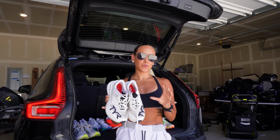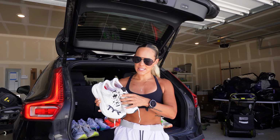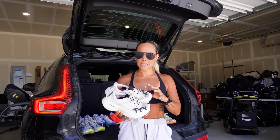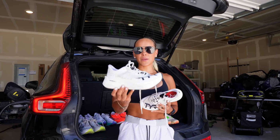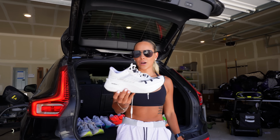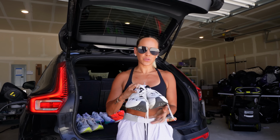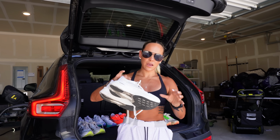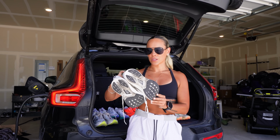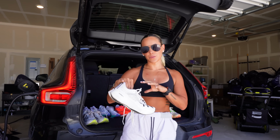I love the colorway. I love a white shoe with a black detail. I will say the upper mesh in this is not very comfortable, so it doesn't have much give to it at all, but the actual profile of the shoe, being a carbon plated shoe and definitely having this strong rocker profile, really makes running fast super duper easy. So I would actually really love to see Tier come out with an upper mesh that's a little bit more comfortable and a little bit more forgiving. I think that would be really cool to see. But for our first ever race shoe coming from Tier, I think these are really, really stellar.